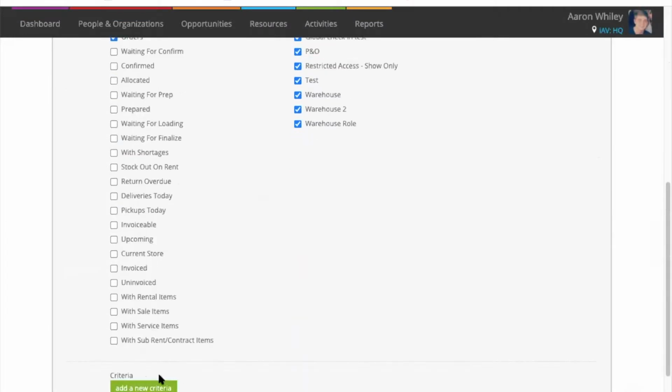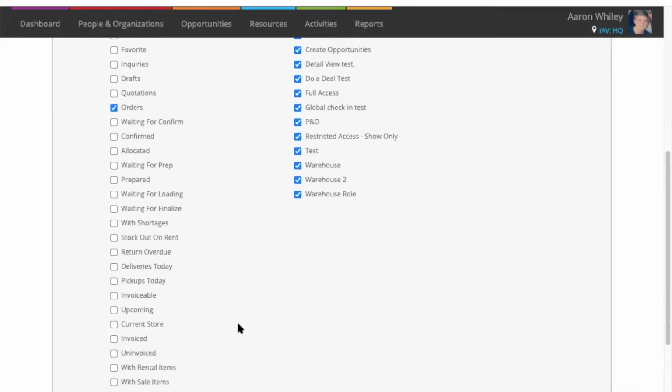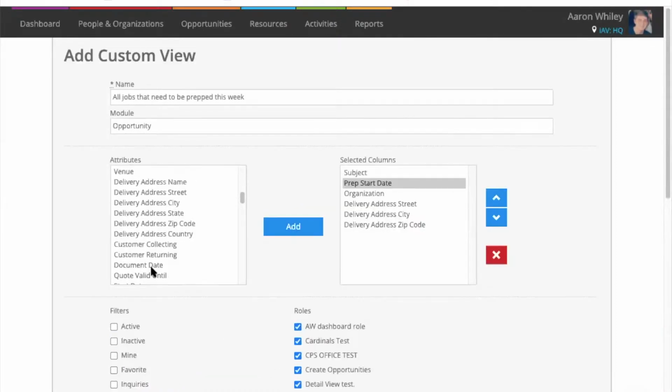And the final step here is criteria. So we do have filters here that give you a few options of how you can filter down data, but criteria is very detailed as to how you can filter down data, because you can filter it down based on any of these values here.